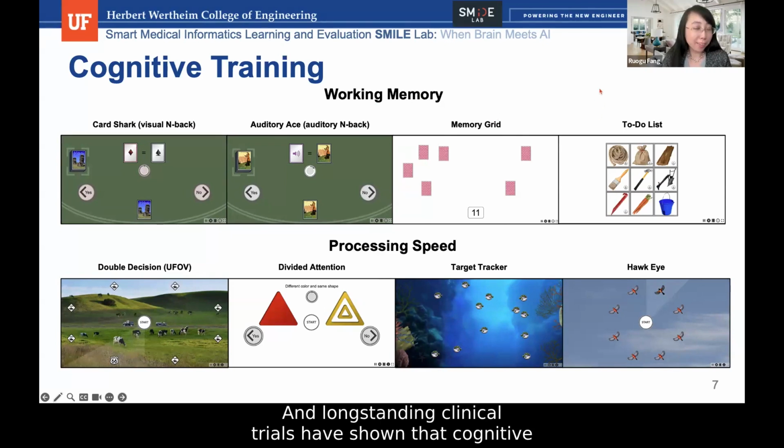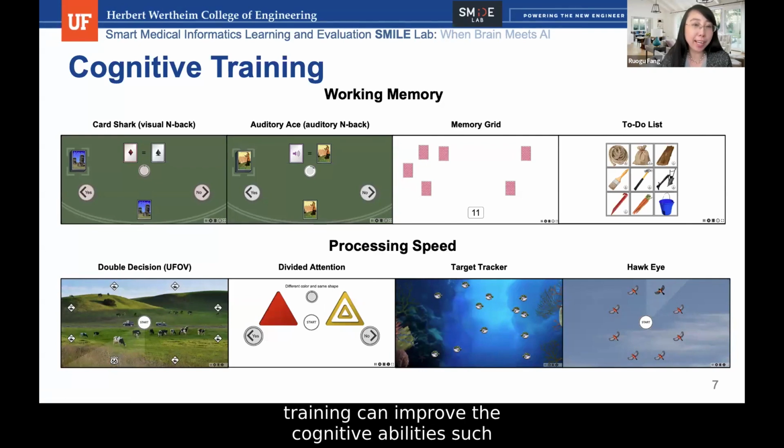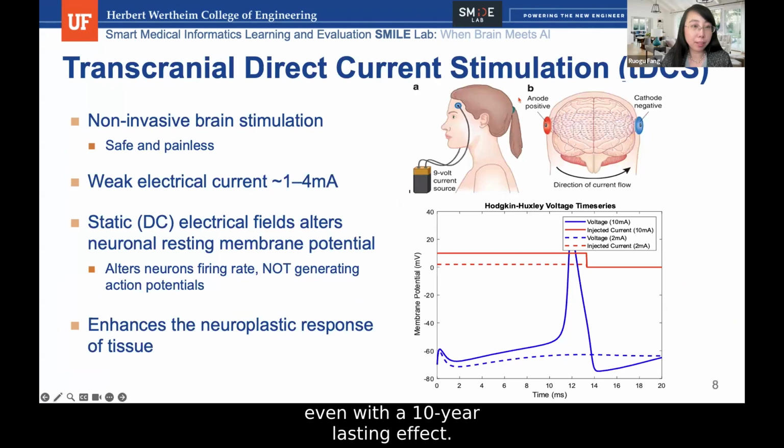And very long-standing clinical trials have shown that cognitive training can improve cognitive abilities such as working memory, executive function, and daily living function in older adults, even with a 10-year lasting effect.